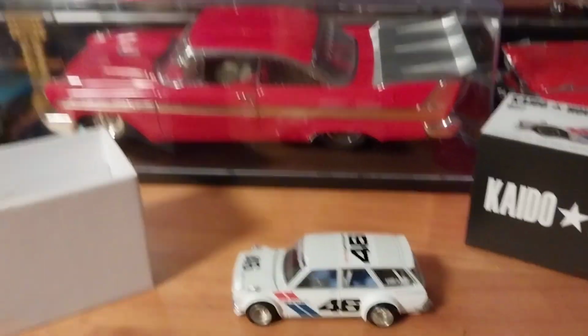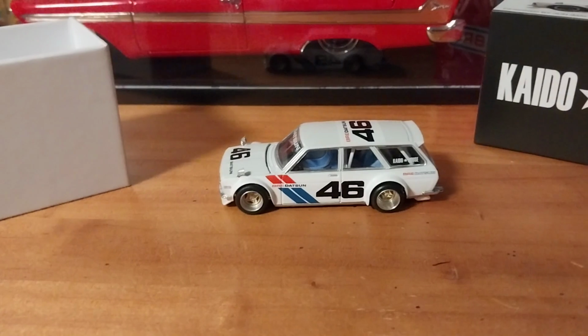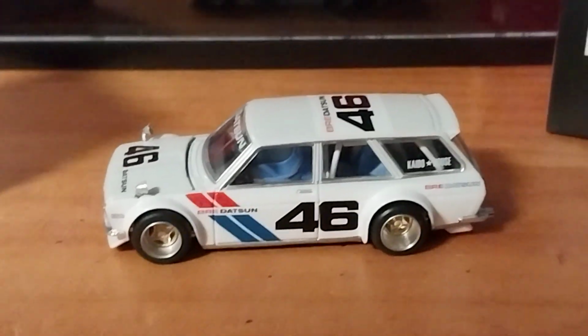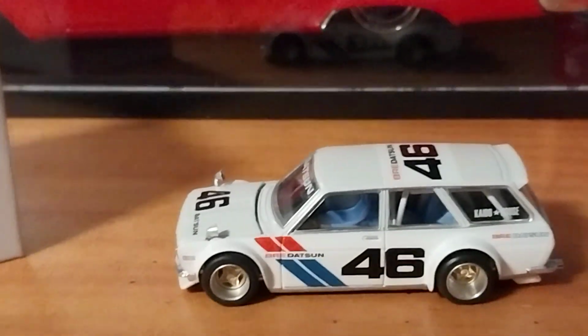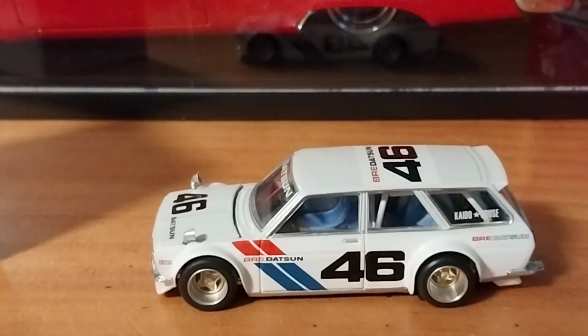So that's it, guys, for the Wagon Wednesday. I hope you enjoyed it. And as I said, this one may be coming up on the market here in a week or so. I'm not sure. We'll figure out what we're going to do with the JDM collection here.